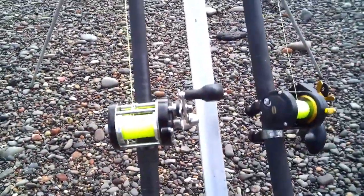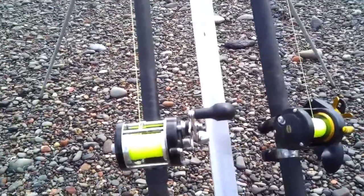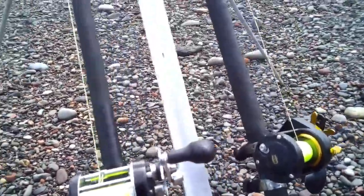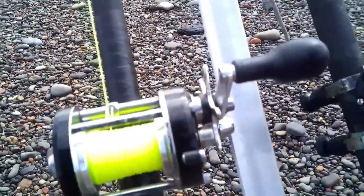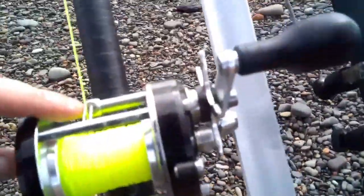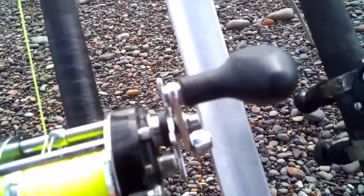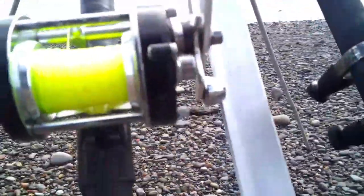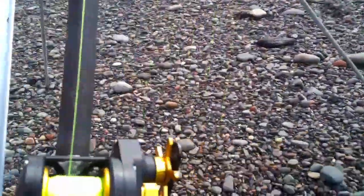Right, just thought I'd go a little bit over the dreaded multipliers. Now, a lot of anglers don't like them, they think they're a bit of hard work, a bit too much stress. This is your most basic, I would say, best one for beginners. This is an Abu 7, it's got a level wind, as you can see here, so when you wind that handle, this moves back and forth, lays your line flat. Very basic looking multiplier.